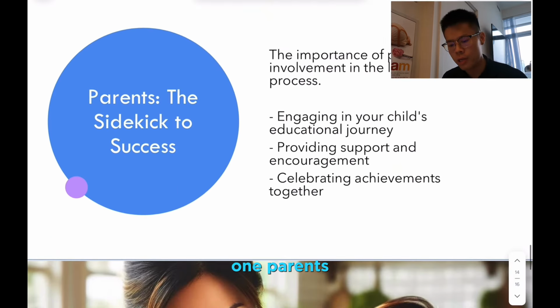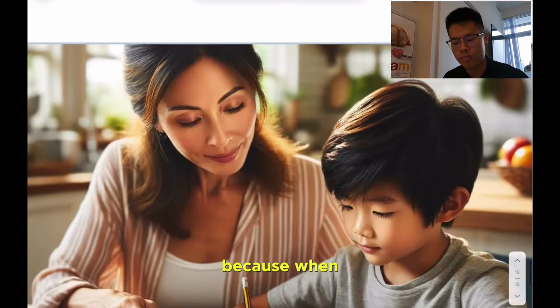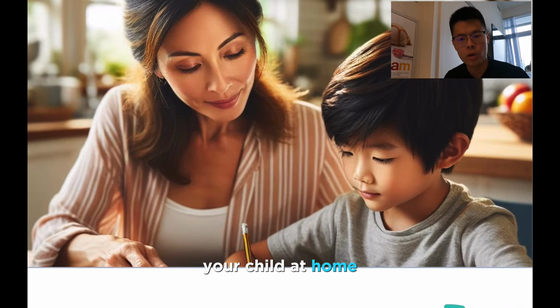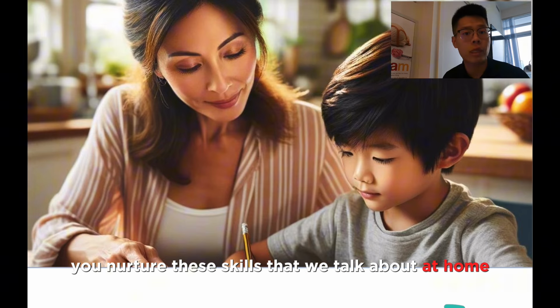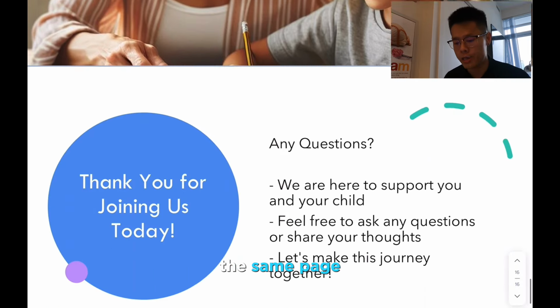All right, next one, parents. Your role is so important at home, because when you're working with your child at home, in the beginning, if you nurture and establish good habits, the endurance, the concentration, and provide them with a quiet and concentrated area and controlled environment, you will see the benefits of this. It's not only about Kumon, it's also about other things that you're doing as well. So please, when you're at home, make sure that in the beginning, you nurture these skills that we talk about at home, and we're on the same page.